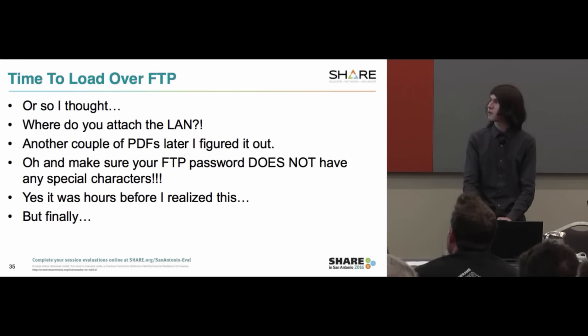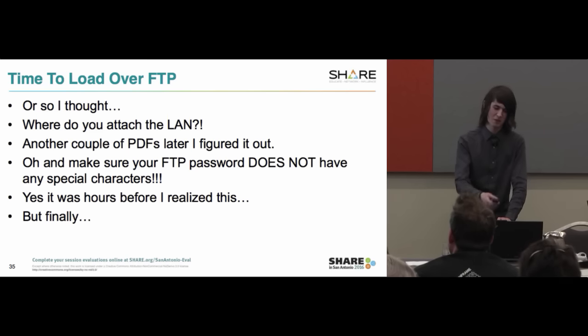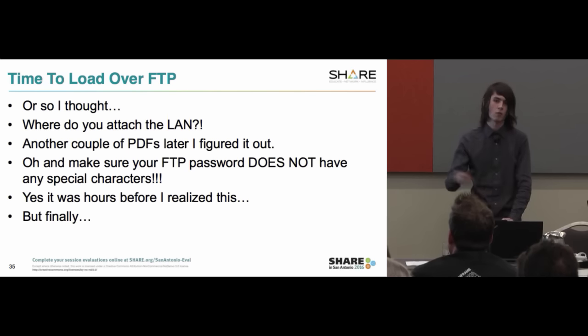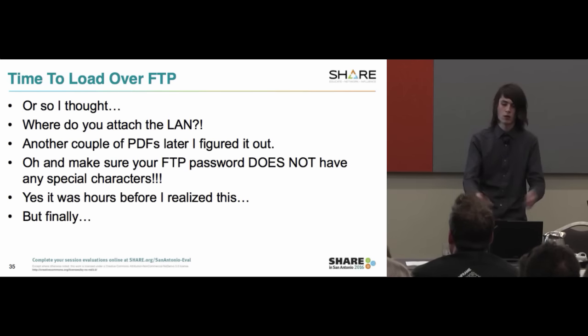So, time to load over FTP. I thought, wait, where do you attach the LAN? I didn't think about this before. I was going to load over FTP, and then realized I had to attach it somehow. I knew what an OSA card was at the time, but it isn't configured anywhere until something loads up. I figured out that you attach it to the LAN port on the ThinkPad, and it loads through that. I didn't actually know what those ports were for. I thought maybe they were for remote hardware management consoles.